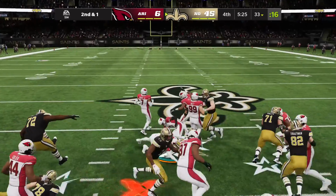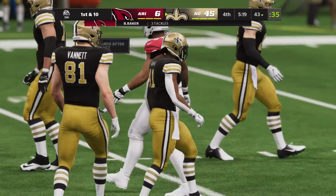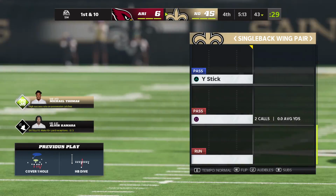Kamara gets it again. And they get him down, but not before he takes it across the 40-yard line. 121 yards rushing for him now as his sensational afternoon continues. No doubt those are the types of carries they're looking for here, Charles.